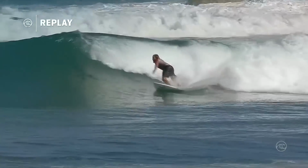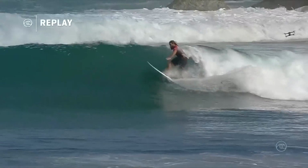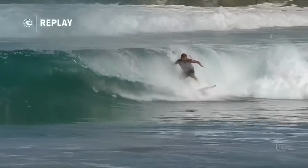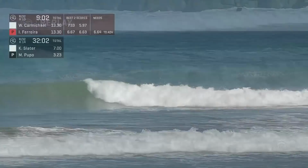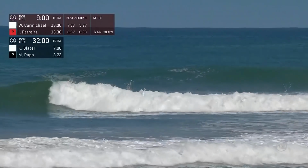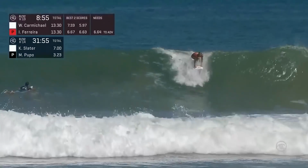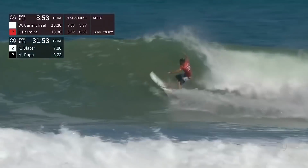See right there, the wave a little bit sleepy on the outside, and he's forced to kind of just nurse it through the midsection. He's looking for speed to connect there. I love that angle. That's in between his two scores right now. He's got a 6.67 at his high, so as we speak, here he goes, Italo.